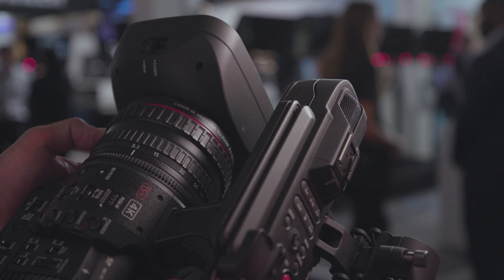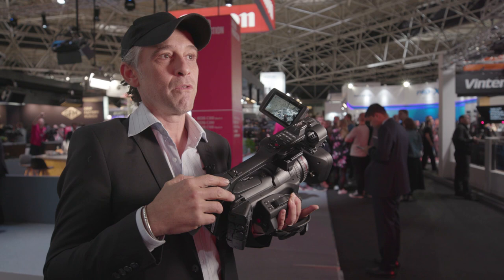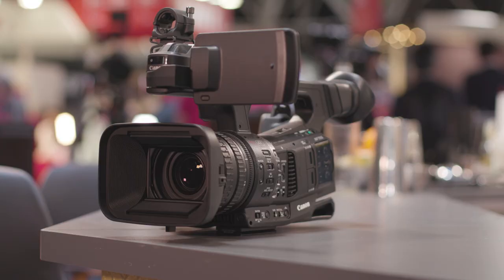The first benefit for me is the lens quality, 4K lens quality. It's really something powerful because, as all the people know, Canon is at the beginning an optical factory, so I trust it, and it's really the reason I loved the brand, because of the quality of the lenses and all the ranges.